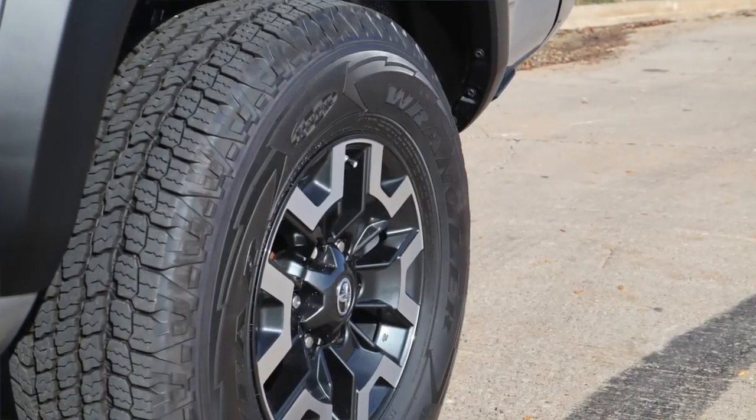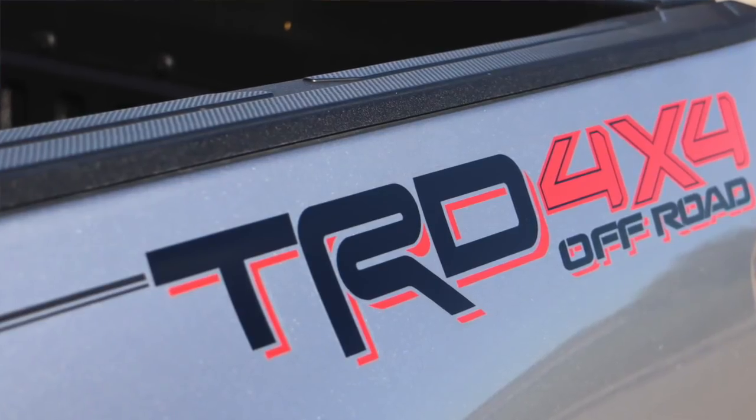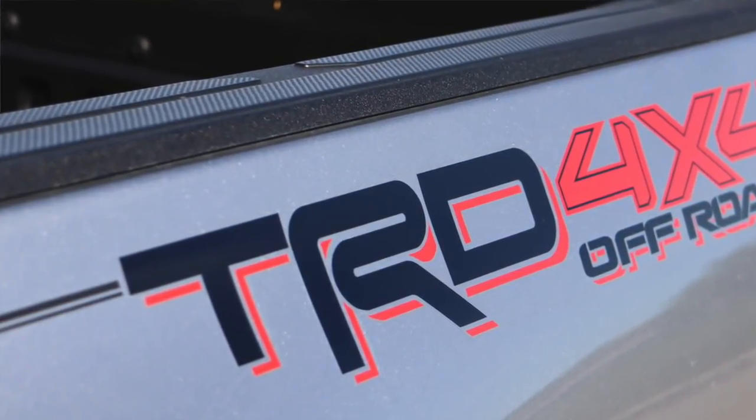Also, the vehicle is paired with 16-inch alloy wheels and these Goodyear Wrangler all-terrain tires. This is the TRD Off-Road 4x4. That's why it has the 16-inch wheels and these all-terrain tires for whenever you do take it off-roading.